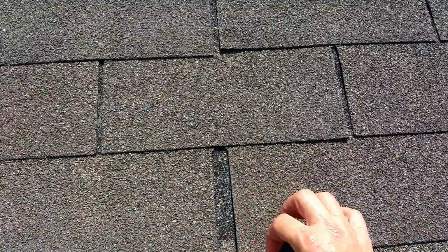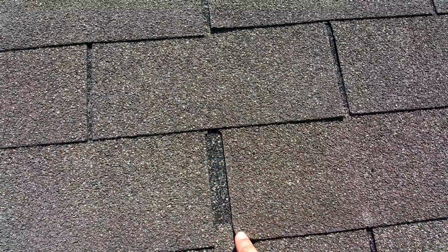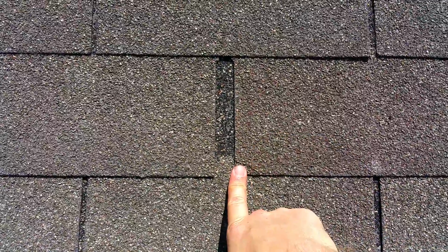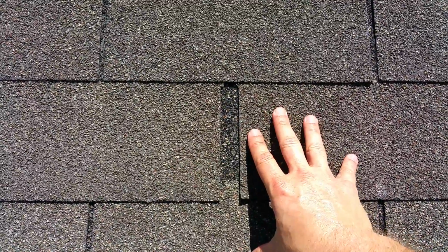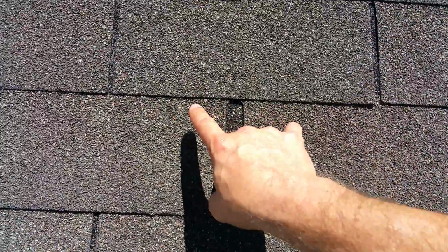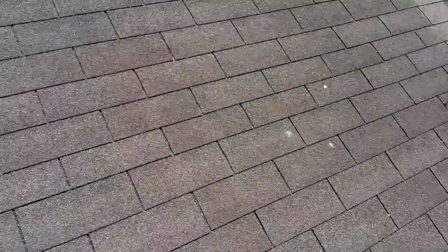Now, as far as flexibility on the shingles, there's still a little bit of flexibility, but right at about 45 degrees, it starts to break. And you can see we've probably got about 10 to 15% granule loss on the shingles, and you can also see on the outer edge of the shingle, you're starting to see the fiber show up, and those are just signs that the shingles are getting to the end of their useful life, and we're starting to lose the majority of the asphalt that's in them.